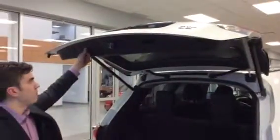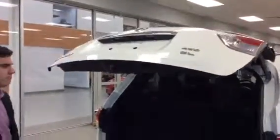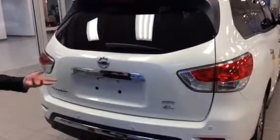So to also close your vehicle's power lift gate, you just press that button, and it's going to start closing. Nice and easy. It's going to flash the lights as well and beep at you, just so you know. You shouldn't have any troubles. It will stop if it hits anyone.